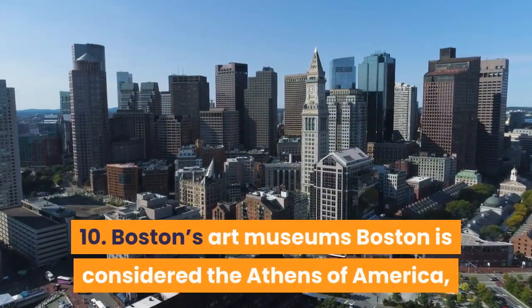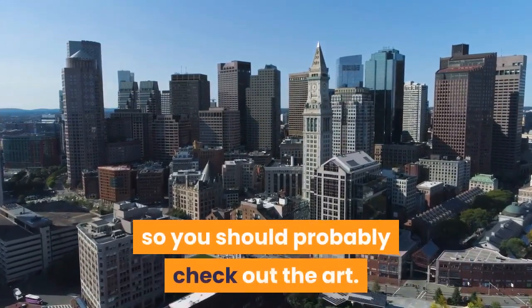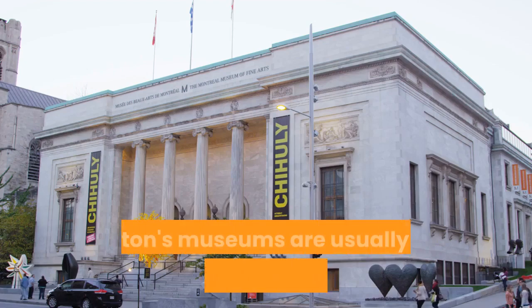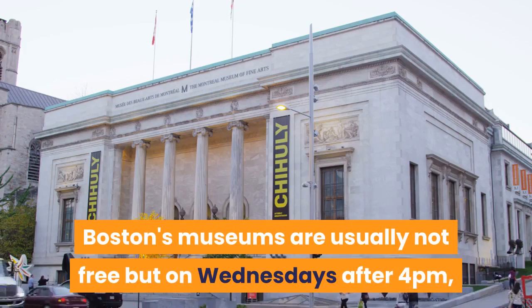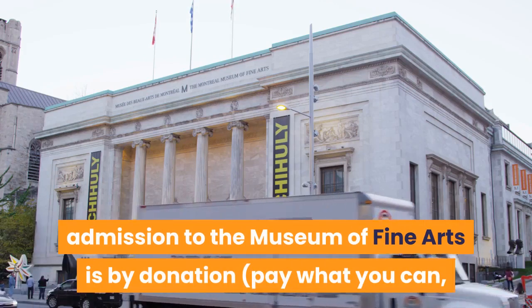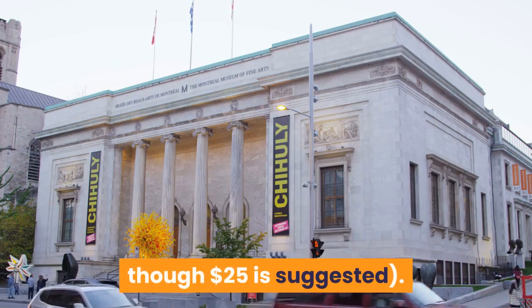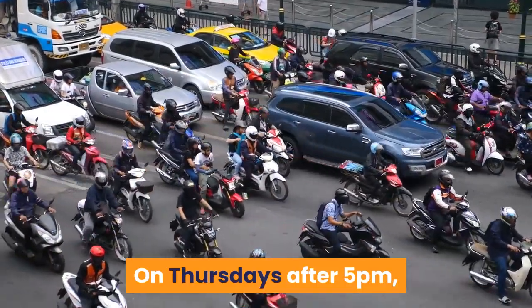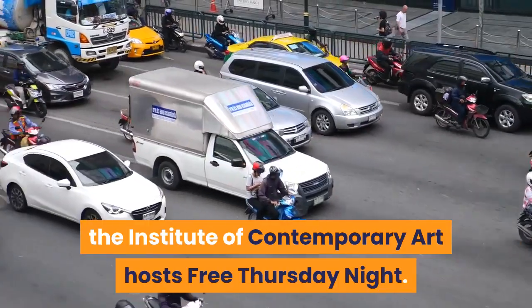10. Boston's Art Museums. Boston is considered the Athens of America, so you should probably check out the art. Boston's museums are usually not free, but on Wednesdays after 4 p.m., admission to the Museum of Fine Arts is by donation. Pay what you can, though $25 is suggested. On Thursdays after 5 p.m., the Institute of Contemporary Art hosts free Thursday night.